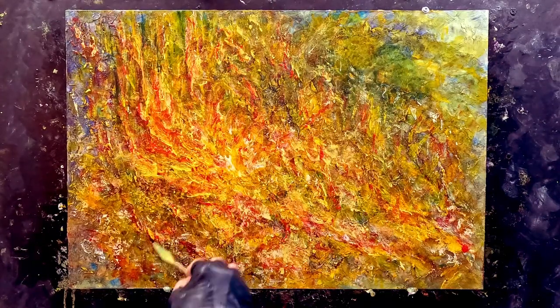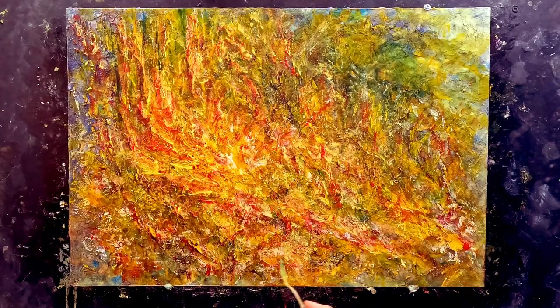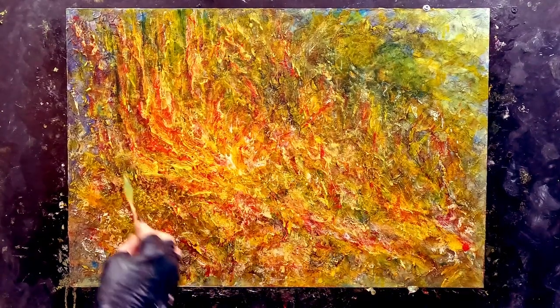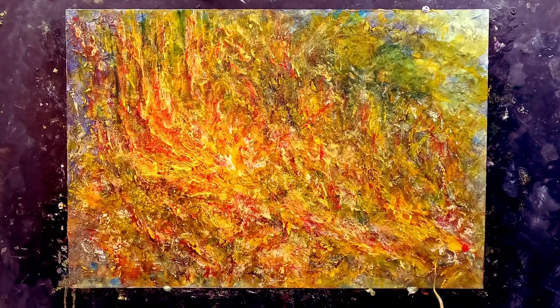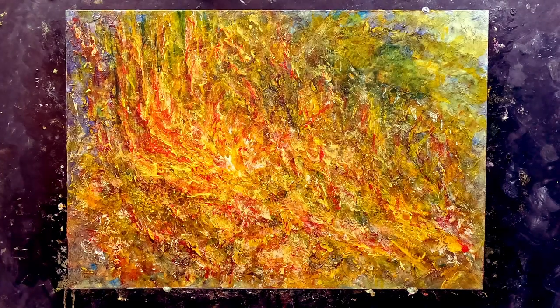These are wonderful little touches, all of the bits of stuff that's alight, all created right from day one with the texture. Enabling this to happen really, really well. I'm happy. I've shaped my fire. I've got the effect. I can intensify it, I think, a bit by coming up around here and here.